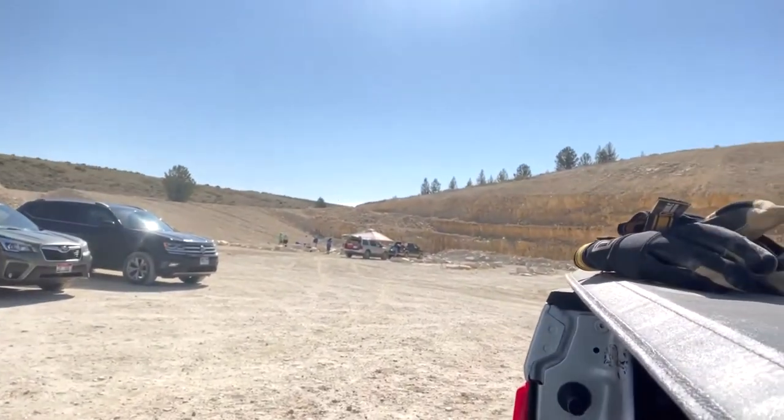And if you have a group, you can do a private dig like those people are doing. $500 up to 10 people. You get a tent, you can pull your car right up next to it, and you get personalized service. The owner is over there with them. Yeah. One of the owners. So it's pretty awesome.